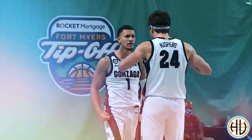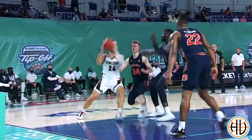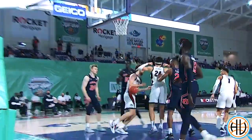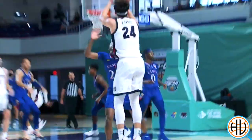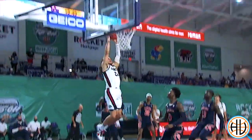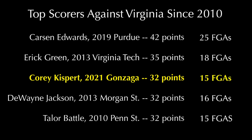Gonzaga moved to 7-0 yesterday with another top 25 win. This time a blowout against Virginia. The Zags scored 1.43 points per possession, which is the second best offensive performance against Virginia since Tony Bennett was hired. Corey Kispert led all scorers with 32 points. He's one of only 5 players to hit that mark against the UVA pack line. And thanks to 9 3-pointers, Kispert only did it on 15 shot attempts.